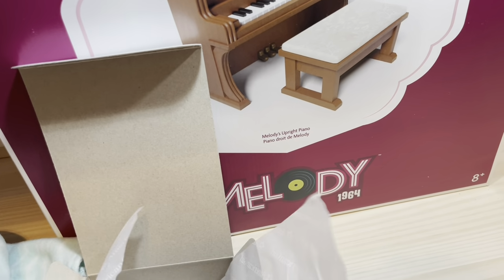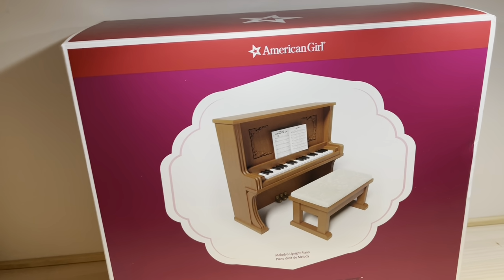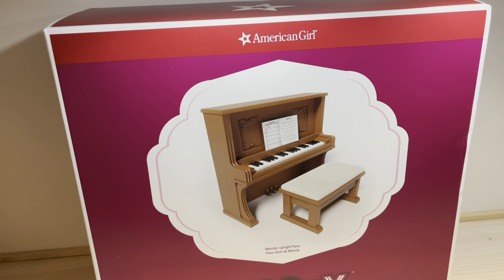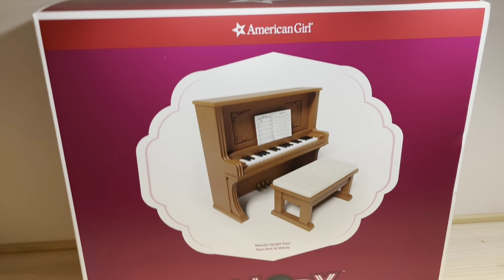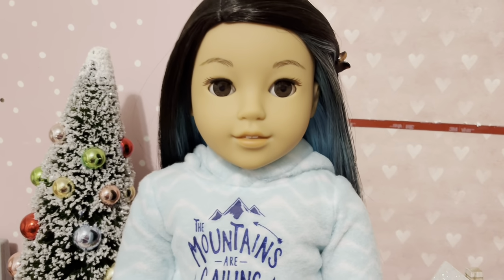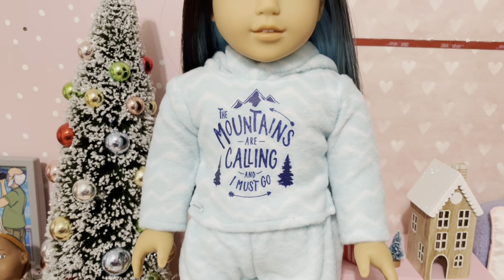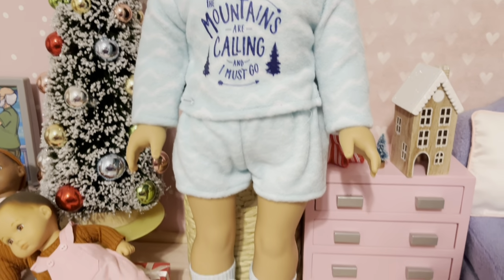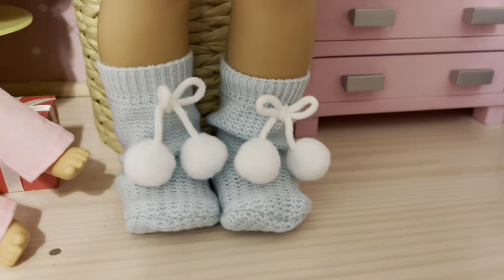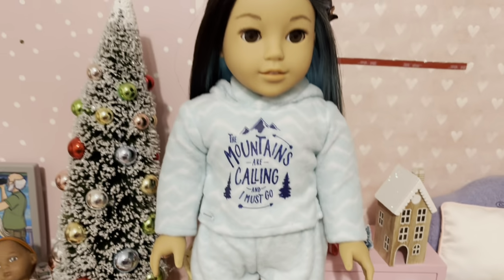And then is there anything else? That is it for that. I'm going to open the big one now, which is so exciting because, guys, this is such a beautiful piece. And I can't believe that I actually have it now. Oh my God, she looks so stinking cute. Okay, this is her. I brushed her hair and I clipped it to the side. And there she is in her PJs. She looks so cute. Look at the details, guys. Is this not everything? Love it, love it, love it.